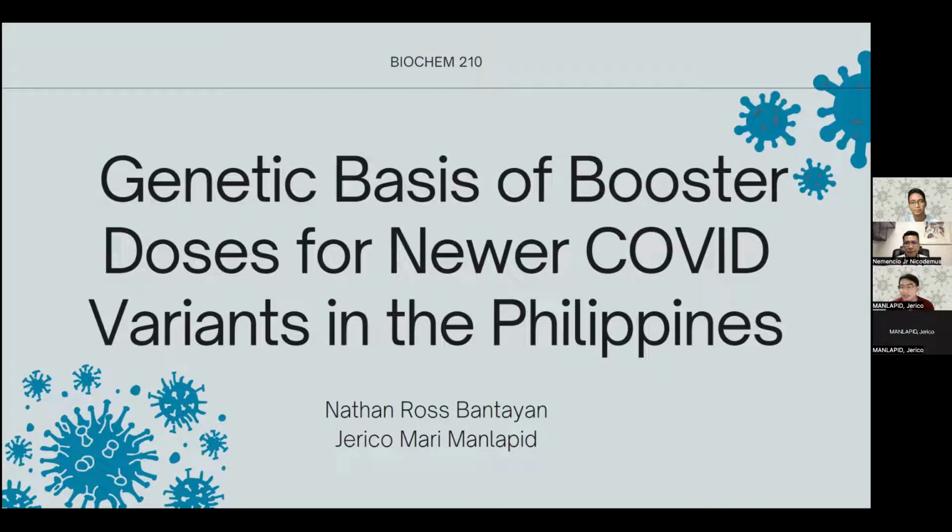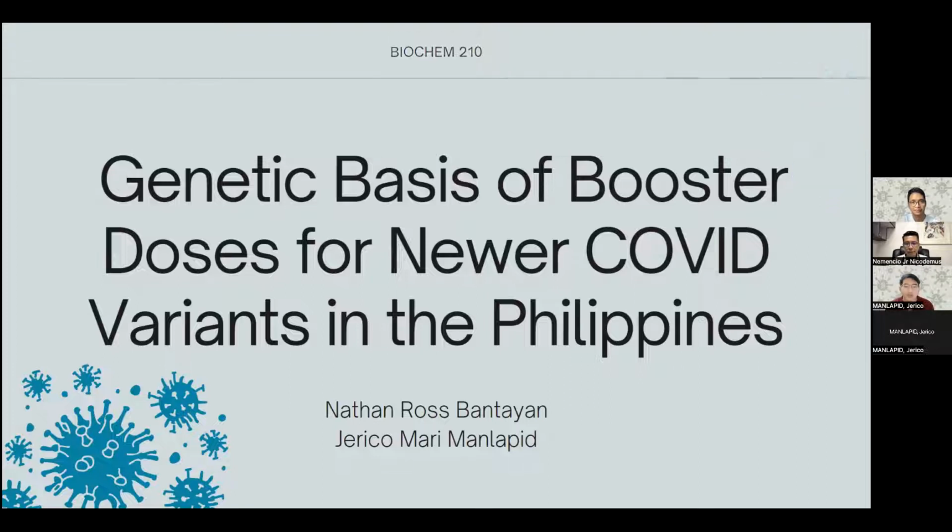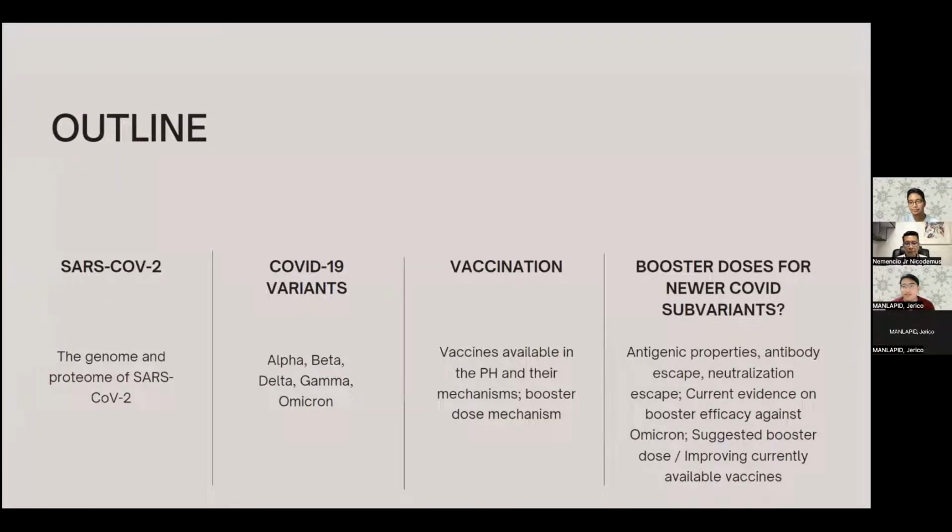Nathan and I today will present the genetic basis of booster doses for newer COVID variants in the Philippines. For the outline of this presentation, we will focus on SARS-CoV-2, especially its genome and proteome, the COVID-19 variants such as the Alpha, Beta, Delta, Gamma, and Omicron, the vaccination, which are the vaccines available in the Philippines and their mechanisms, the booster dose mechanism, and lastly, are booster doses for newer COVID variants okay?